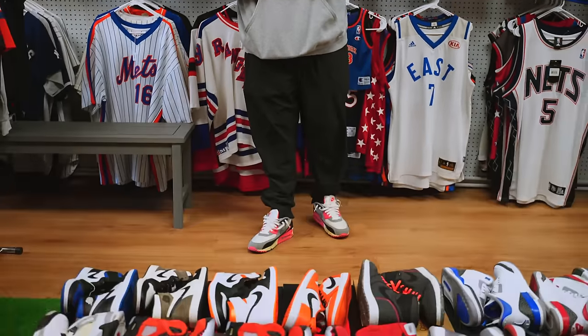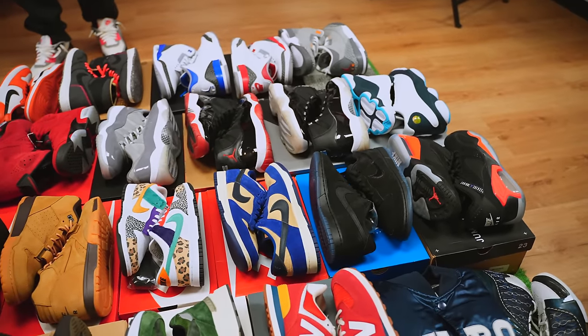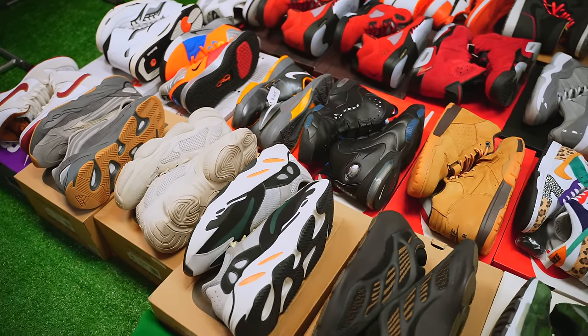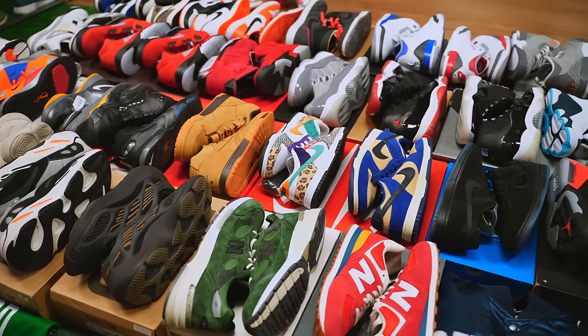It is Tuesday, and as you can see, we have quite the batch of orders. I was in here yesterday getting as many orders together as I can. I took two trips to FedEx, two trips to UPS, USPS, trying to get out orders as fast as possible. We're definitely trying to stay ahead of it this holiday season. Shouts to everyone for making purchases with us.